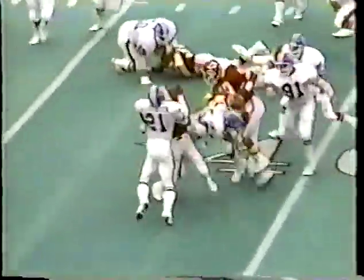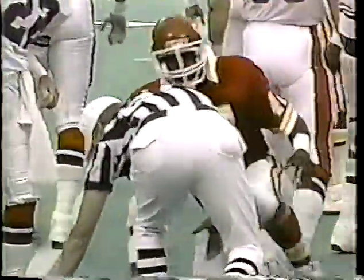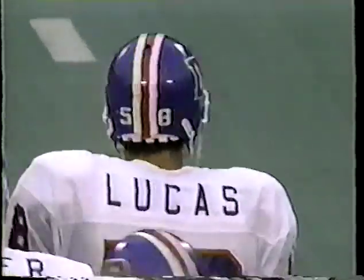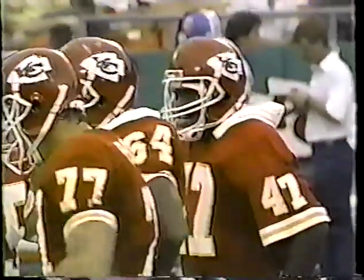Pitch back to the fullback, Chris Smith, driving ahead on a 2nd and 4 play. He's close to the 36-yard line. Tim Lucas, an outside linebacker, made the stop for Denver, number 58. Denver's in the situation they did not want to be in.